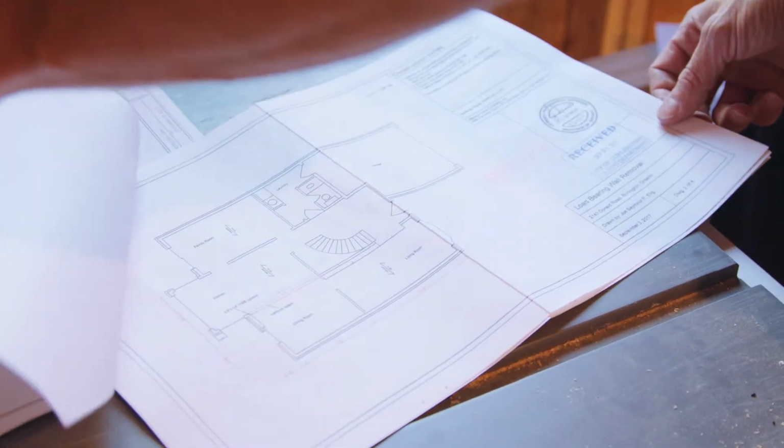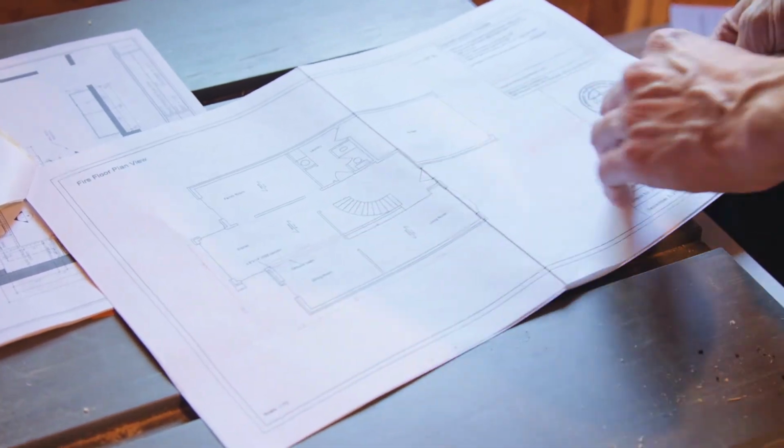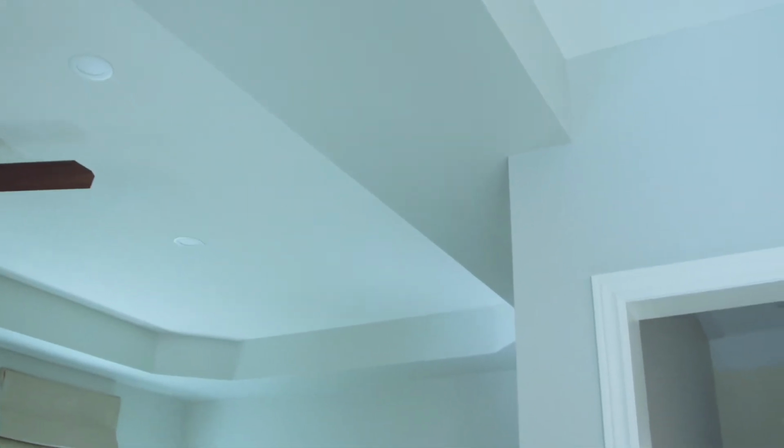With that comes an engineer. The engineer can provide a set of drawings. Once you have a set of drawings, you can then apply for a permit to have the wall removed. Everything we do regarding structure requires a permit.